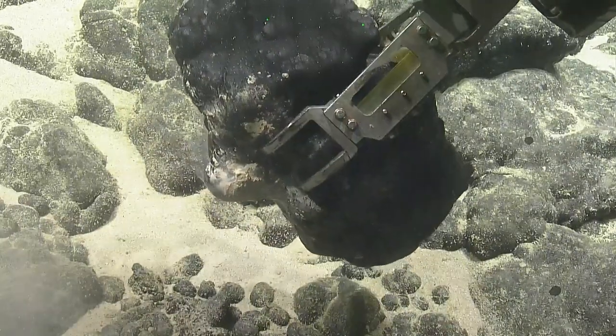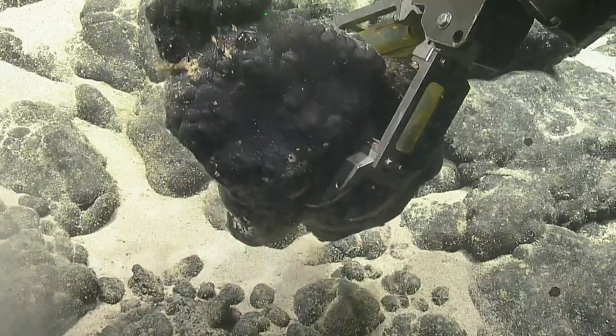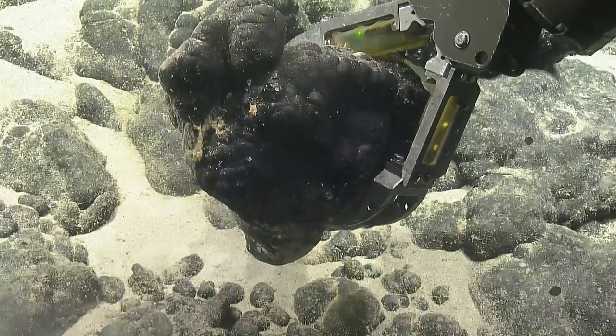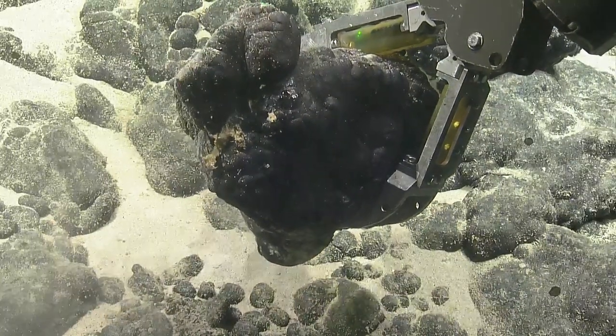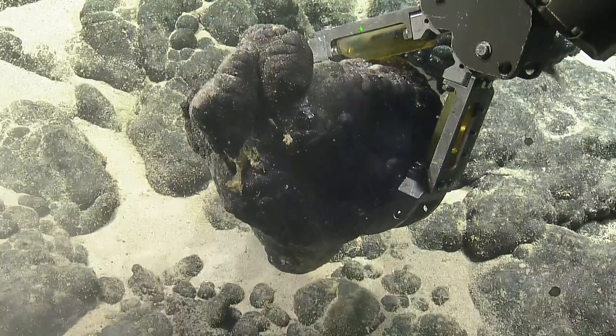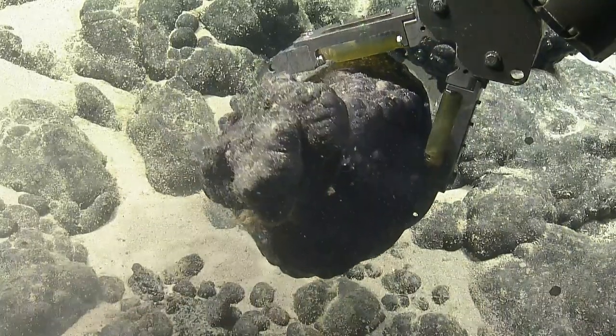Might be some associated animals in there. I think I see a small isopod. What's that shiny mucus bit? We got mucus, too. Oh, yeah. What about the shiny right to the right of it, like glassy? Cool.